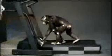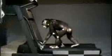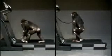Dan Lieberman is an expert on bipedalism. He believes that walking on 2 legs evolved because it saved energy. When you compare the energy consumption of humans to chimps, there's no contest. A chimp is an energy glutton. It spends an enormous amount of energy, about 4 times as much energy as a human walking. Whether it walks on 4 legs or 2, a chimp can't compete with the human gait.